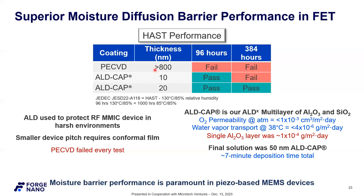Now, I think part of this is from the poor conformality of the PECVD film, but it's still a pretty cool example. This specific device needed a much more robust solution. So we gave them a few thicker films, and the 20 nanometers passed pretty much all their benchmarks. But this was a very conservative customer, so their final solution was actually a 50 nanometer film of alumina and silica. Again, this is only a 7-minute deposition.